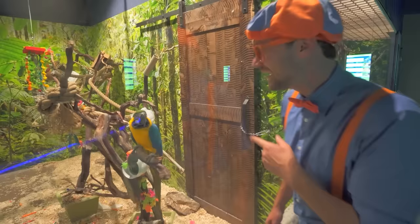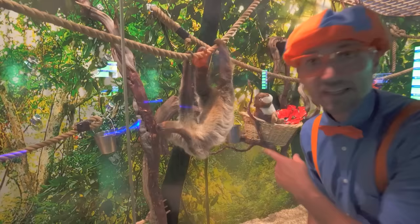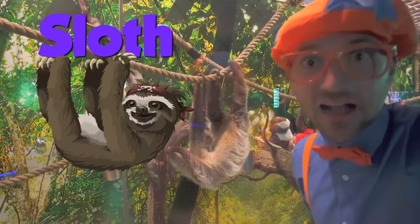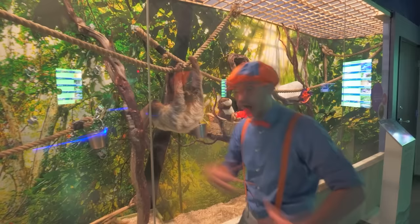Hey, there's another animal right over here I want to show you. Come on! Whoa, look! Look at this animal! It's moving really slow. Do you know what animal this is? Yeah, this is a sloth. Let's act like a sloth together. Hello! How are you? That's funny. All right, hello.